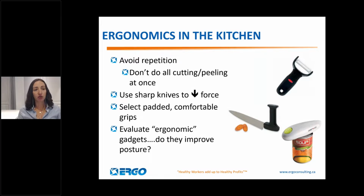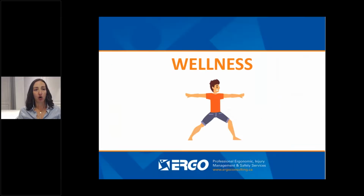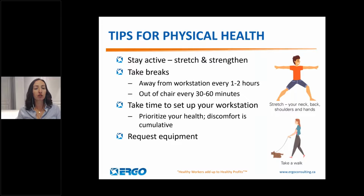Okay, so that's what I've got to say about ergonomics in the home. I want to take a couple of minutes just to talk about how we care for our bodies, because that's going to impact how well our bodies can manage the demands and the stressors that we place on it every day. So let's look at some of the things that we can do in order to keep our bodies functioning optimally. The first one is to make sure that you remain physically active.